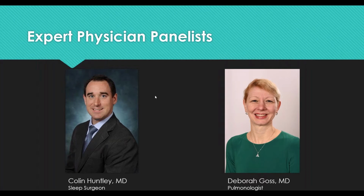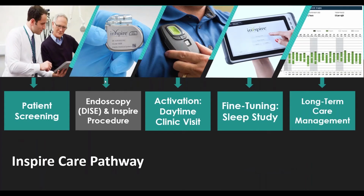So we have a very large sleep practice with a lot of patients that are already on CPAP. With the CPAP, some patients are very happy with it, and some patients need to try a new therapy. Of the patients who are happy with it, we'll ask them, do you want to stick with CPAP, or do you think you need something that's easier to travel with, not as uncomfortable on the face, anything that you would feel would be more comfortable and more normal for you to use at nighttime.